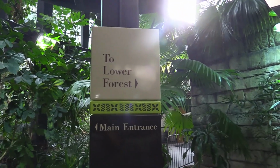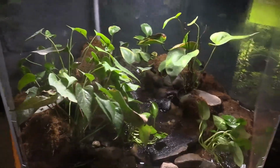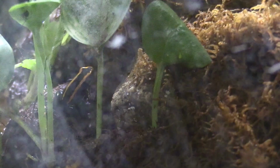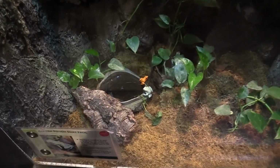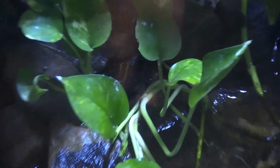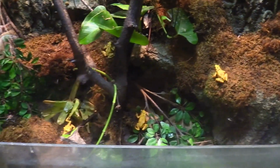Alright, so we just did the upper forest, and now we're back on the lower level. I'm gonna head to the lower forest. And got Gulf Coast toad and Poison Dart Frog. There's the habitat for them. I'm trying to find them, and I don't really see them anywhere. So I completely missed it, but there's actually a frog right there. You can see him there. Amphibians from the forest floor. Golden Poison Dart Frog. I see two of them right there. I see there's a second frog right there. A Panamanian Harlequin Frog. Yes, there's three of them.